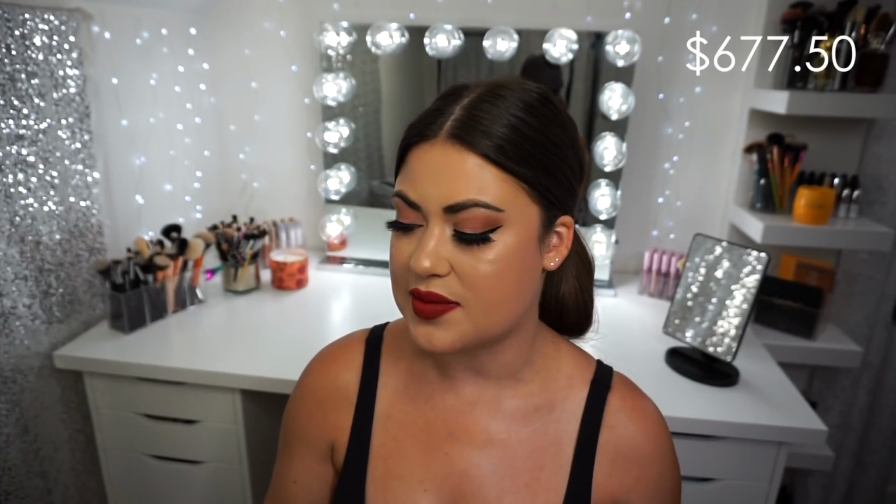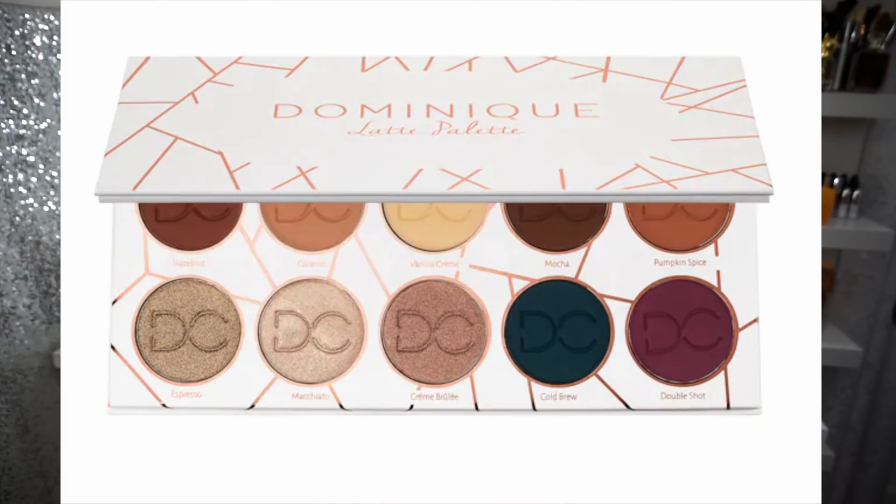And then I wanted to try a palette from Dominique Cosmetics. I wanted to get the Latte eyeshadow palette. It's $42. I really liked a palette that I tried from Dominique Cosmetics that came in BOXYCHARM, but it was more of a colorful palette, and I really do like my neutrals, so I would definitely buy that because I want to try more from her brand as well.